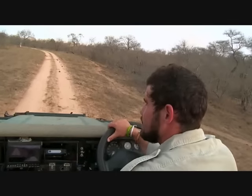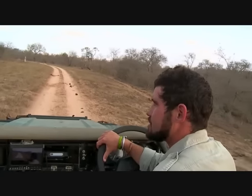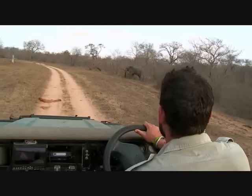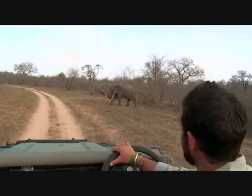And as soon as they've competed for and mated with females, they'll move off and carry on with their own lives. And you'll find the young elephant bulls within the herd will probably stay there for between 10 and 15 years of age before they head off and form bachelor herds.